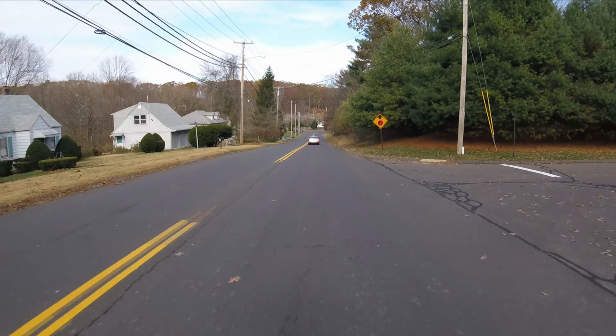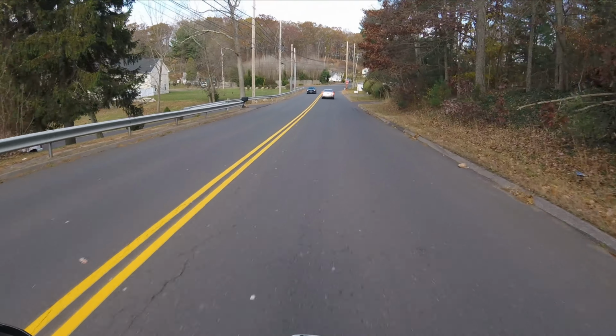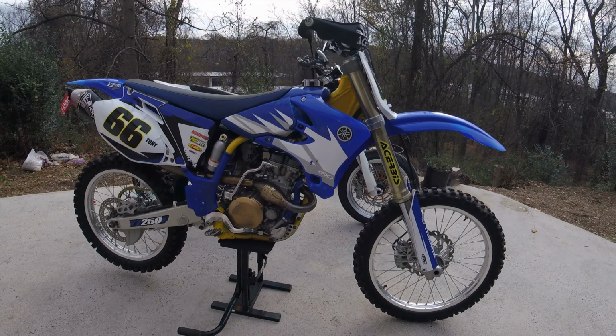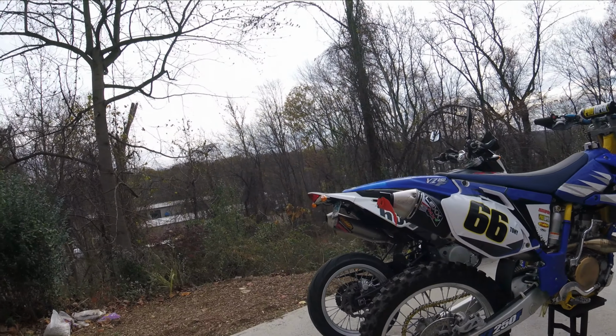I actually like the color combo so much that I rebuilt my YZ250F looking kind of like that, the same colors, you know, yellow with blue.